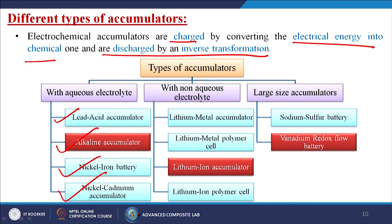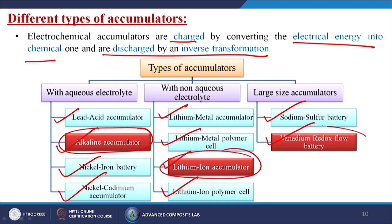accumulator. If we talk about the non-aqueous electrolyte, sometimes we call it a solid electrolyte basically. That is known as the lithium metal accumulator, lithium metal polymer cell, lithium ion accumulator, lithium ion polymer cell. And if we talk about the large size accumulators, basically the sodium sulfur battery and the vanadium redox flow battery. So, in this particular lecture we are going to discuss the alkaline accumulators, one lithium ion accumulator and one vanadium redox flow battery.